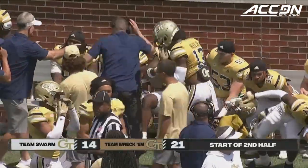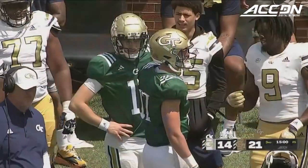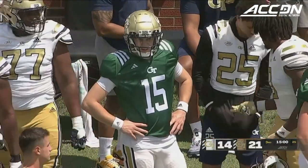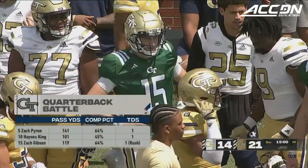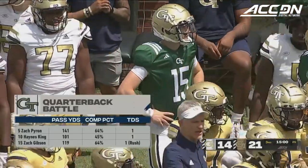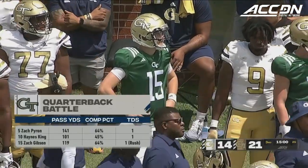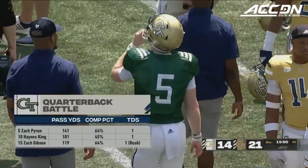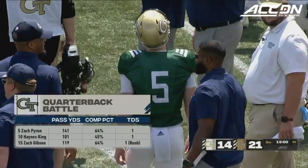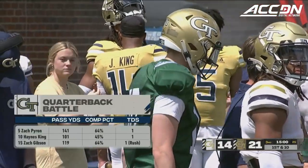Doesn't it feel good? There's 9 ACC spring games going on today, a lot around the country. We still got some months until we get to the regular season. But seeing the action, and very important action, specifically the quarterback update on this Georgia Tech side, it's a battle for who's going to be the starter when the fall does roll around. Haynes King, Zach Pyron, and Zach Gibson all with reps today. You see the yardage, completion percentage, and touchdowns for each of these 3 QBs that are in the midst of that battle for who's going to be QB1 eventually.